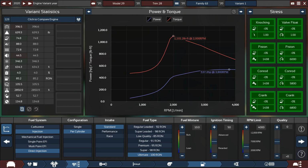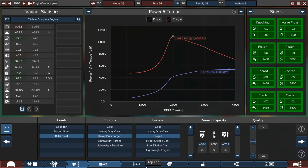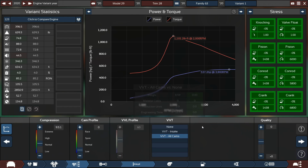We've got 15 octane to play with. We got 1,100 pounds of torque. That's a lot of torque if you guys are wondering. This is definitely Cummins worthy, I think, so far, power-wise.